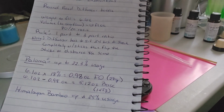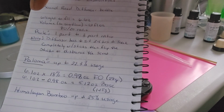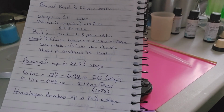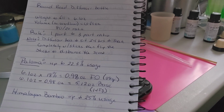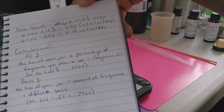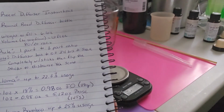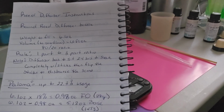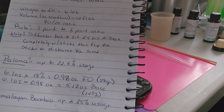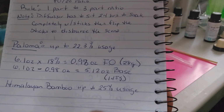That's listed on CandleScience. And you're going to times it by the percent of the fragrance oil that you want to use. So I'm going to use 18% for Paloma, and for Solar Sands, I'm going to use 15%. Now, when it comes to the oils that you use, just remember not every oil is compatible with making diffusers. Some oils are not that good for them, and it's not going to carry very well.